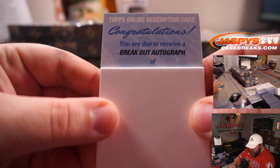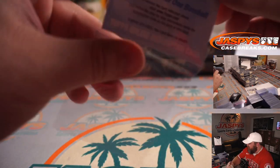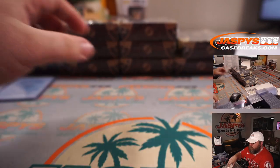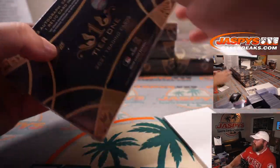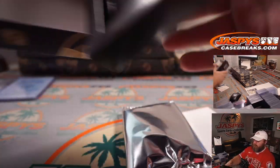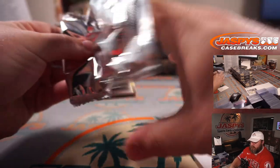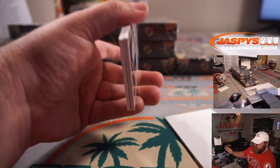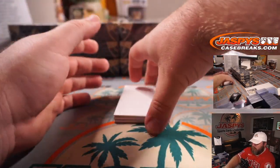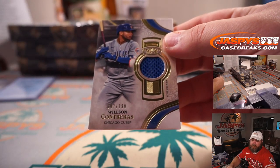Breakout autograph, Bobby Dalbec for the Red Sox. Boston Red Sox is Mark Costanzo. Very nice. Willson Contreras, 97 out of 399 for the Cubs. Jonathan Arnaldi.